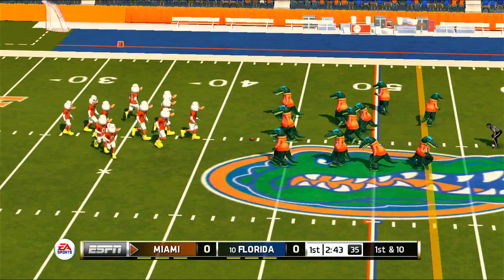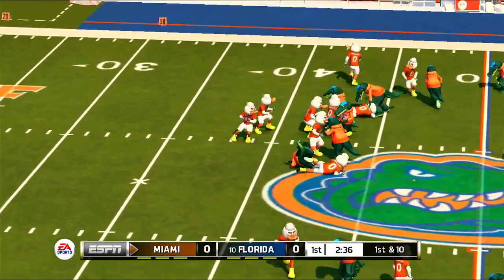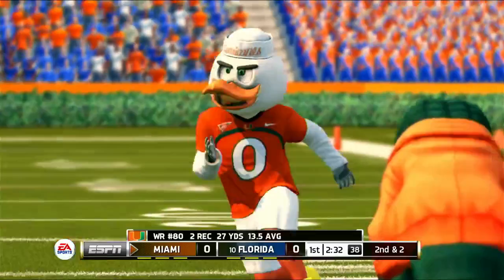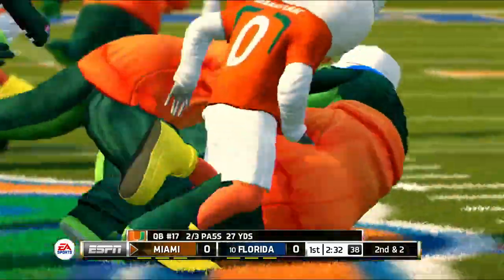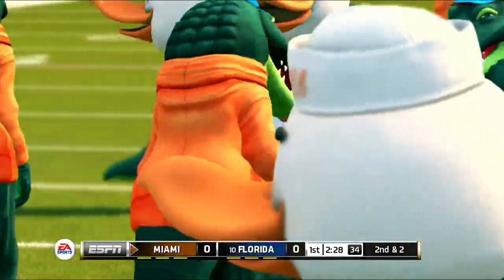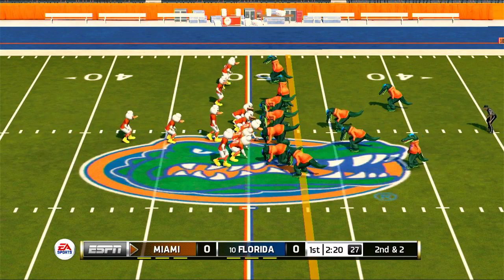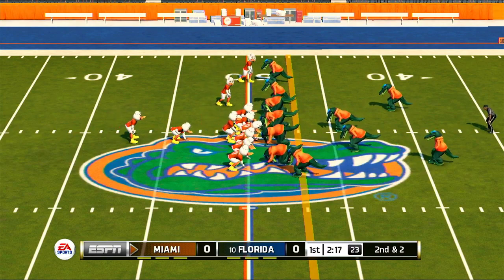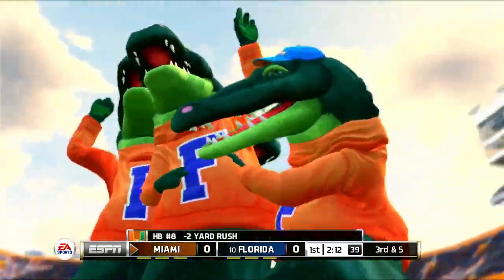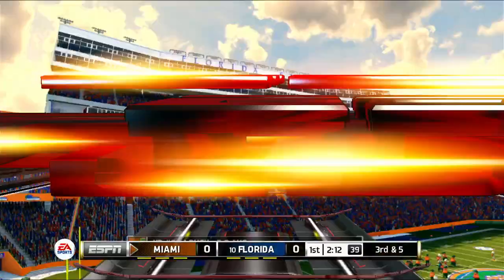First and 10. Ball on the 43. Junior makes the pitch, and he's hit before he can go anywhere. That's good for a gain of 7 yards. That makes it 2nd and 2. They go with a run, and he's brought down in the backfield. That'll make it third down again.